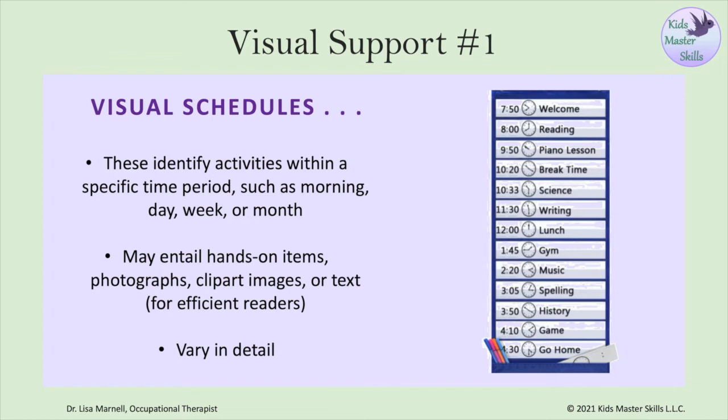A visual schedule for the morning of a first grade student, for example, may be general, listing subjects and major events such as reading, recess, math, and gym, or the schedule could go into detail. Experiment with this, as too much detail may overwhelm one child but bring comfort to another child.